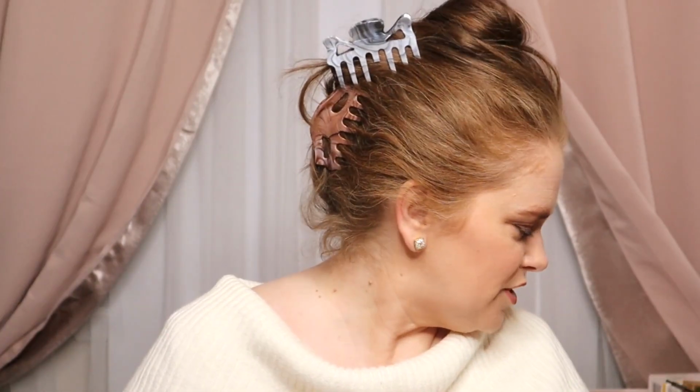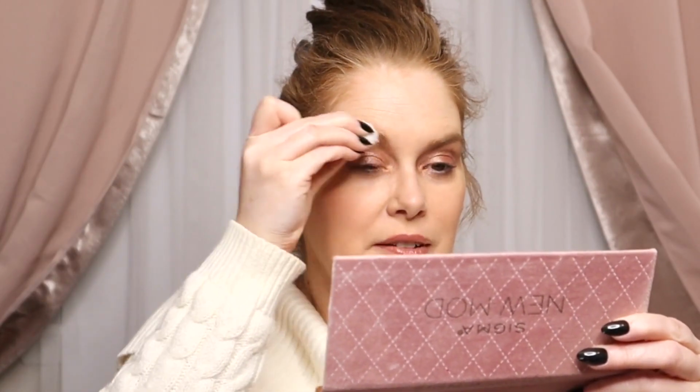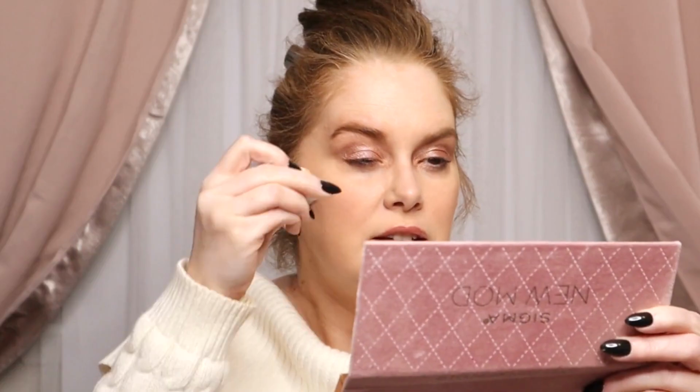I think I got a little bit too much of the color above my brow. Can you see that? So if you're not used to it, you might want to practice a little bit with that one. I feel like with all the other ones, there's no practice needed, but I'm just going to wipe this off above here because I feel like I got it a little too high. This one has the color. This is clear. Finally Have Brows Eyebrow Gel.